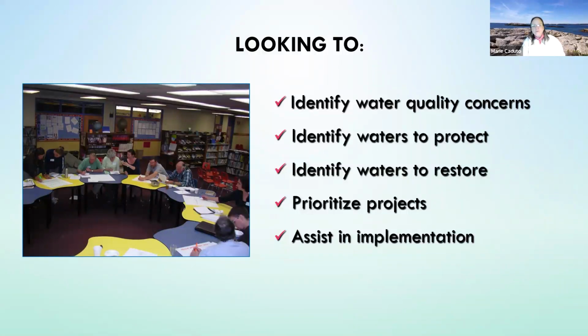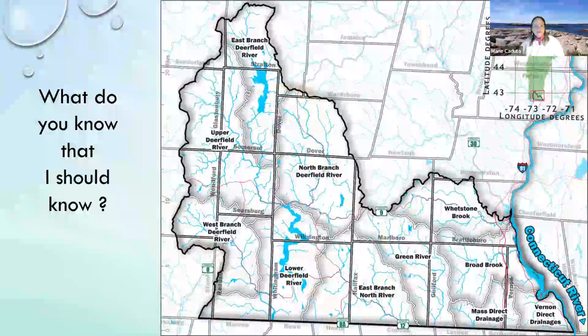The thing about all these projects is they are completely voluntary. We don't mandate, this is not regulatory. We can only do projects where we have cooperating landowners and interested partners to help us get the projects in place. So that's what we need. And I'm hoping that, you know, getting through this process, coming up with really good projects that target the areas that people are concerned about will help us move to that next step of getting them implemented on the ground. So what do I need to know?